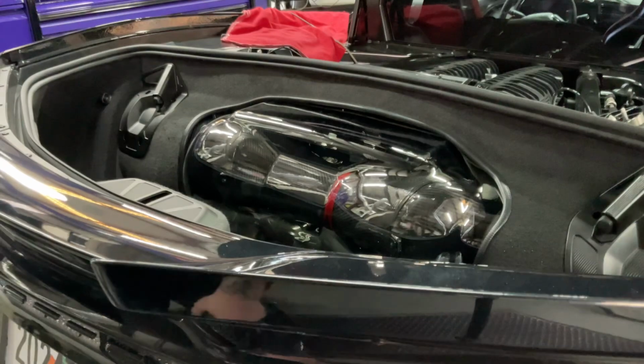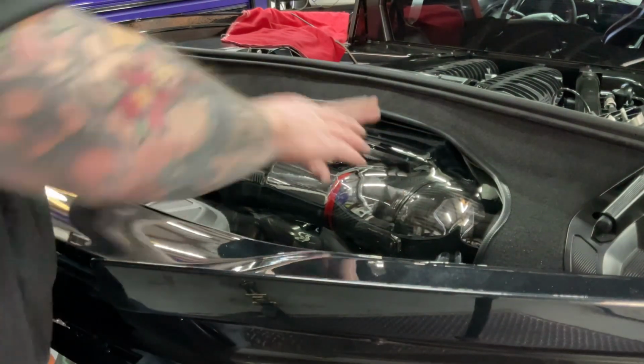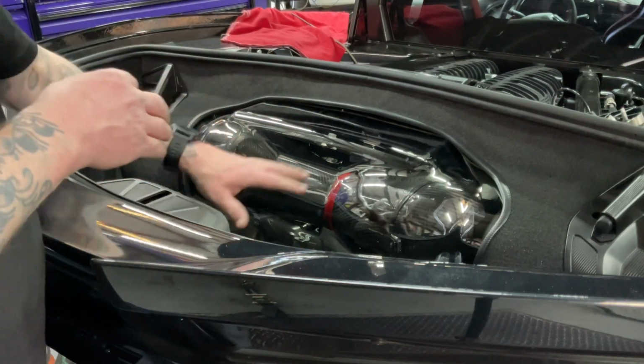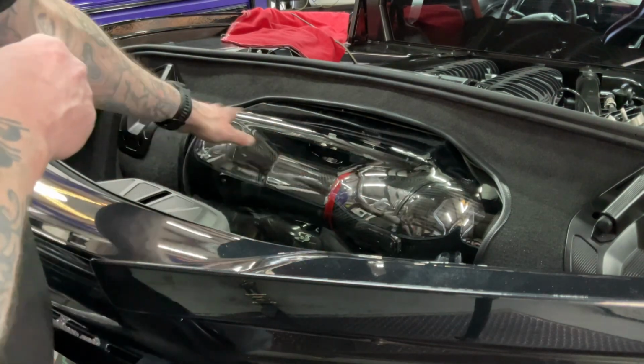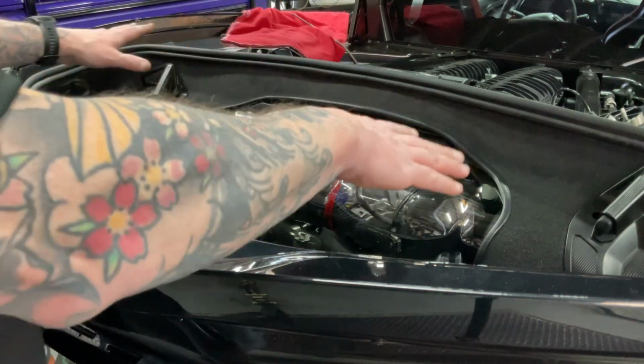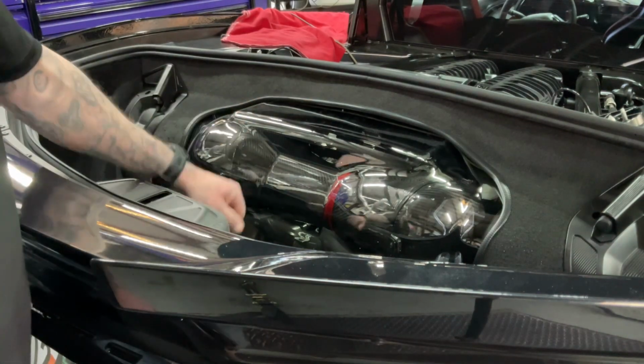All right, as you can see here, we have our Paragon intake installed. Again, I didn't go through every little detail because Paragon has such a great install video on their website. Just want to show you our finished product here. I'll hit this with some glass cleaner when we get home, but we've got the carpet back in, we've got everything back in, we're ready to go, and we're going to get some dyno numbers, and we're going to see what this Eventuri intake makes.